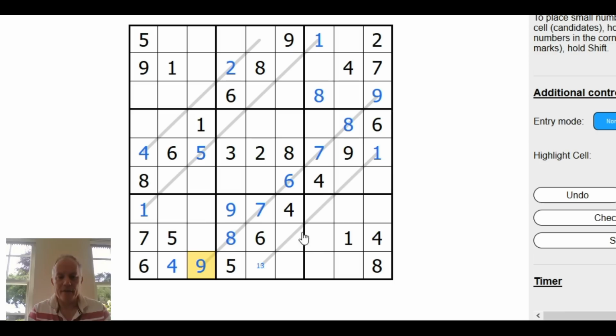Now 9 there, 9 there, that gives us a 9 here. These must be 2 and 3 in some order. 6 and 5 to go in up here. 8 must go in there. 3, 6, 2. 1 in column 4 can't be here because of that, can't be here because of that. 1 goes in there. These two are 4 and 7.